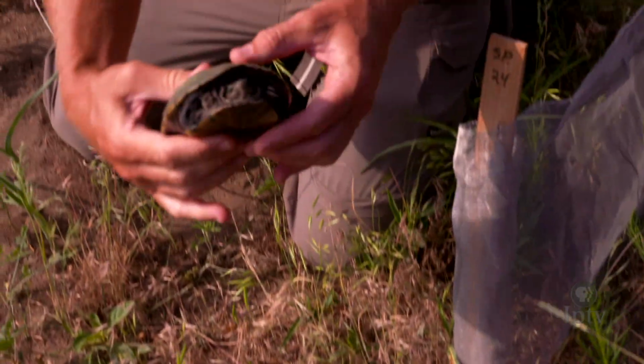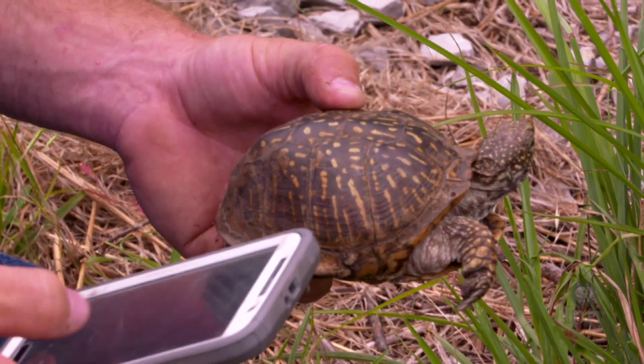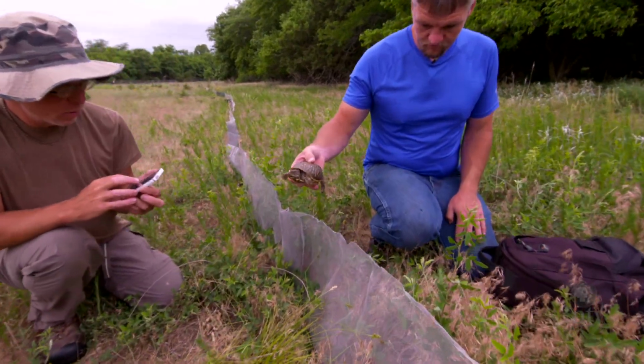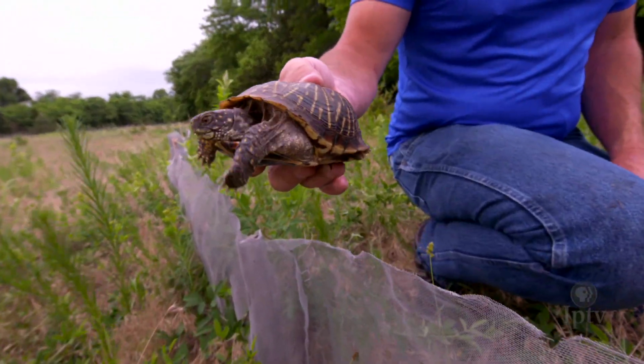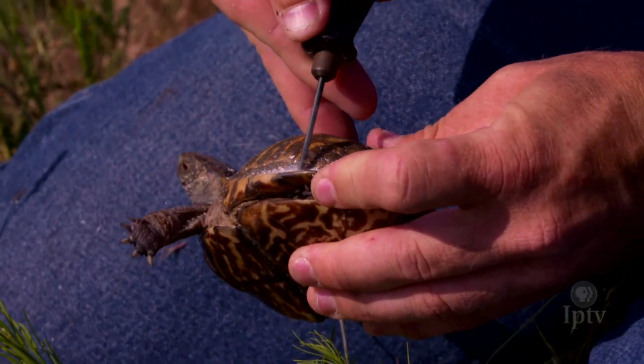We tend to find a lot of box turtles, not even in the traps, but just in the areas. And so we snap a picture, it records GPS off of our devices. We hit a few buttons and it saves it, and later sends it to a database that we're using to monitor. So, when the researchers find a new turtle, they notch a unique identifying pattern on the shell.